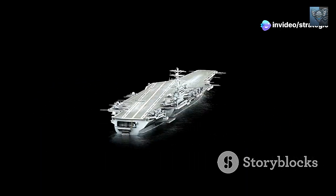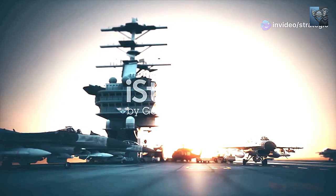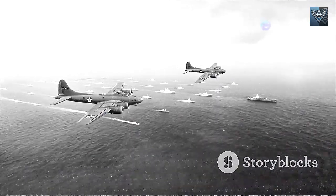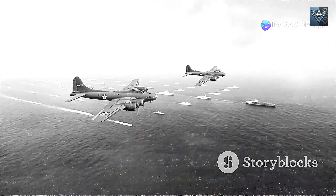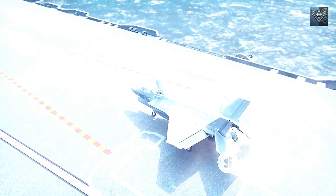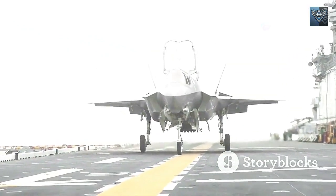Taking flight: a history of naval aviation launch systems. From the earliest days of naval aviation, getting aircraft airborne from the cramped decks of ships posed a significant challenge. Early methods were rudimentary. Pilots relied on sheer daring and unreliable catapults, powered by compressed air or weights and pulleys. These systems severely limited the size and weight of aircraft. This in turn limited their operational range and capabilities.